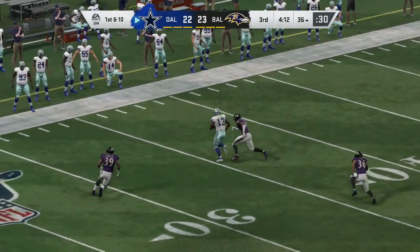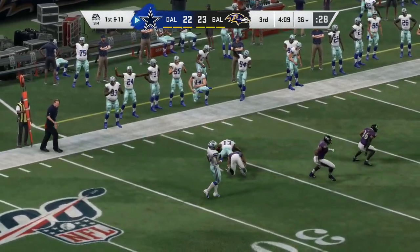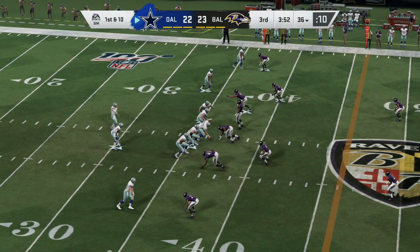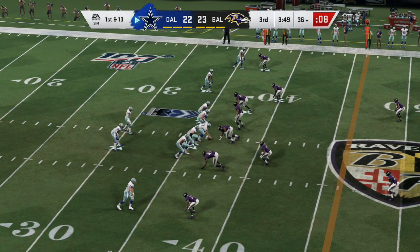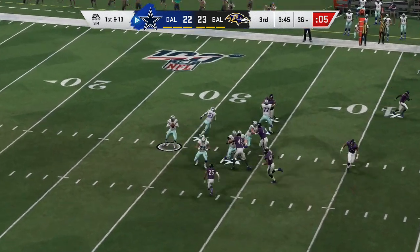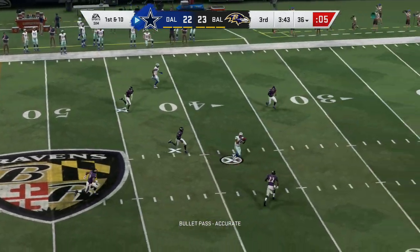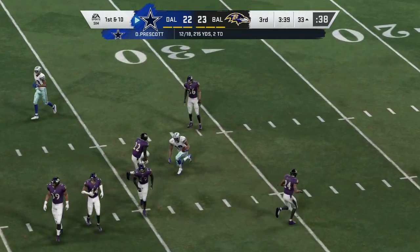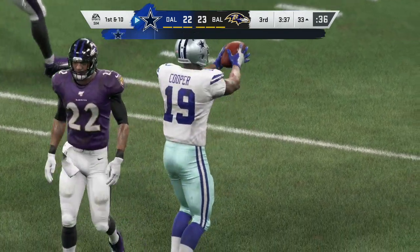Has a pretty good throw on the curl route there. 3rd down, and they pick up a first. Defense should be aware for that, right? They should be aware, but it was so hard sometimes. Yeah, it's not easy. Because when they sell that route really well, you think they're going upfield, and they curl back, show their numbers to the quarterback, and complete the play. Now a pass hauled in downfield. Now he's going to get this all the way down inside the 35.